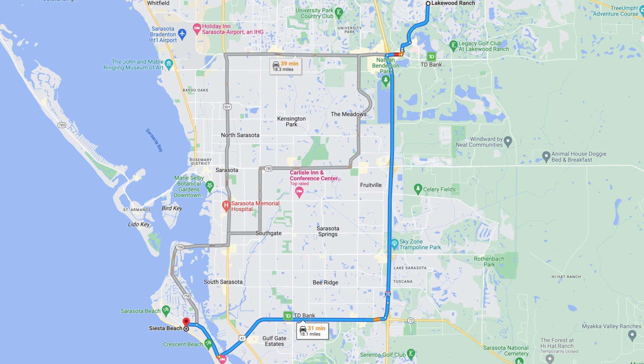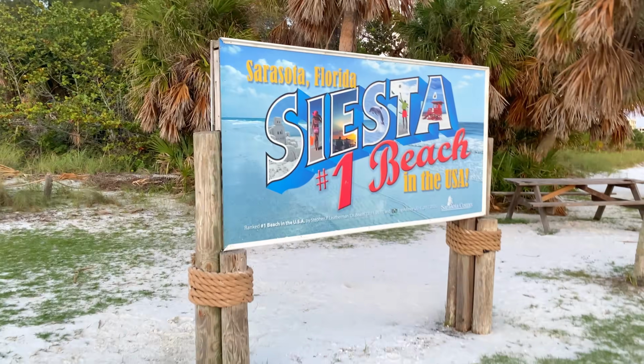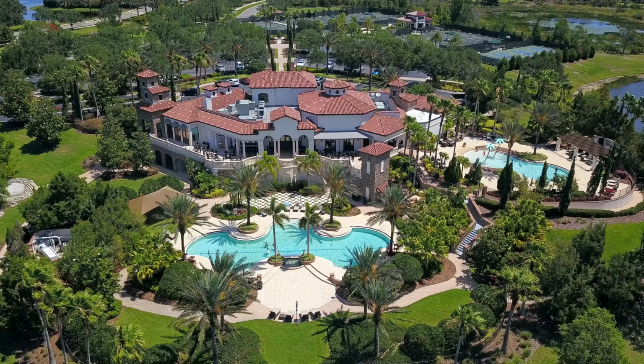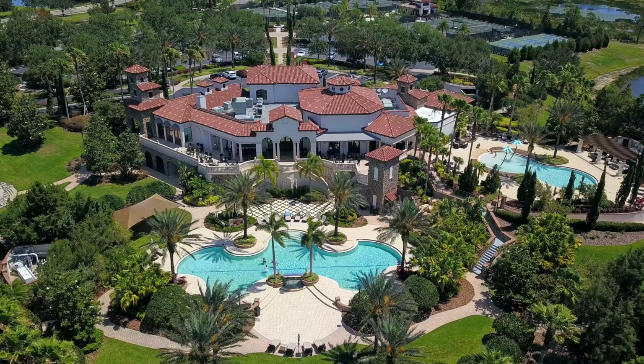From Lakewood Ranch, it's a little over 18 miles to Siesta Key. But Lakewood Ranch developers noticed that they couldn't market for being close to the number one beach in the United States. So if you go and explore this area, you will quickly see it's one of the most amenity-rich areas of Sarasota. That partly has to do with all the new construction around here, but also because it lacks that true beach lifestyle, unlike most of the other areas that I'm gonna cover today.